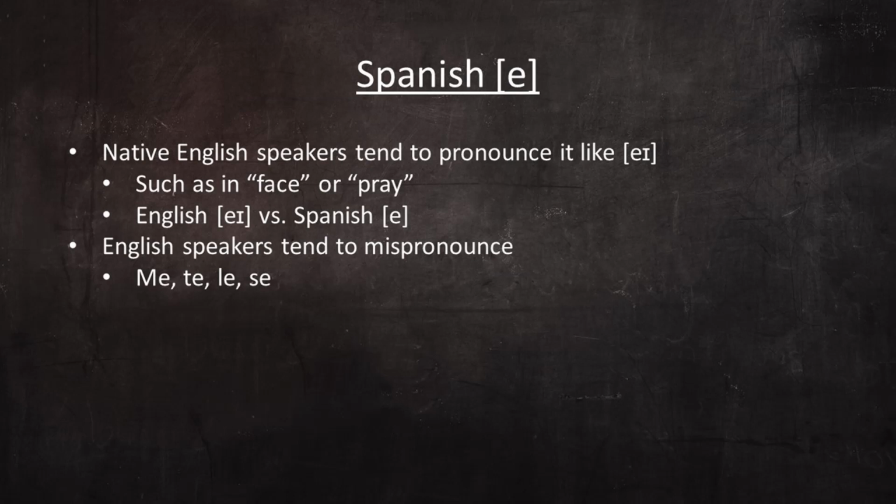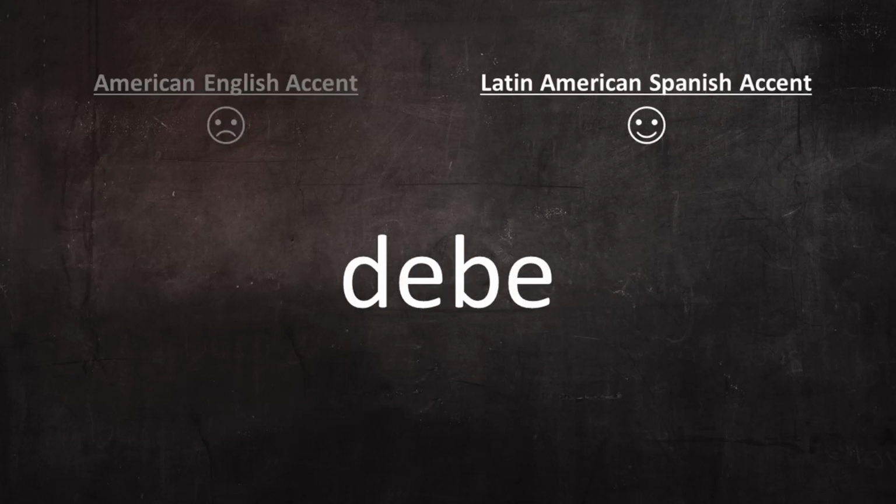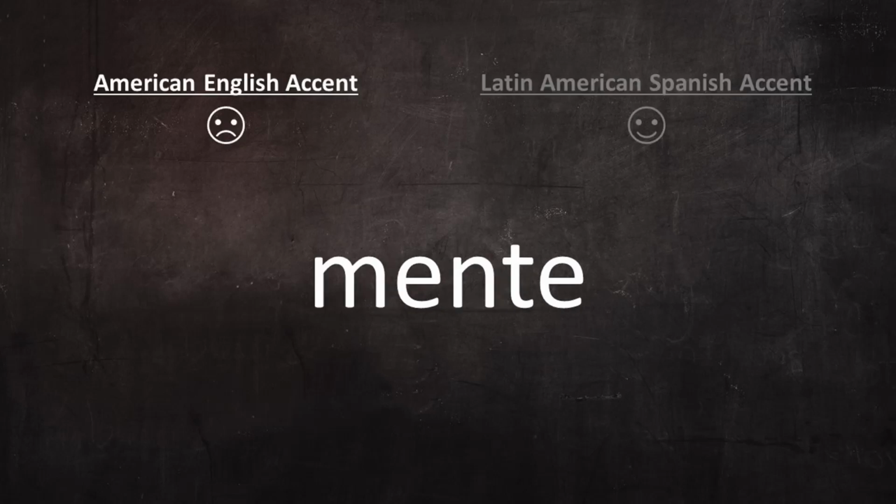Again, you should be able to hear how in the more accurate version, the vowel sound is a simple single vowel. Here's some more e words pronounced with the two contrasting accents. De, fe, debe, este, mente.